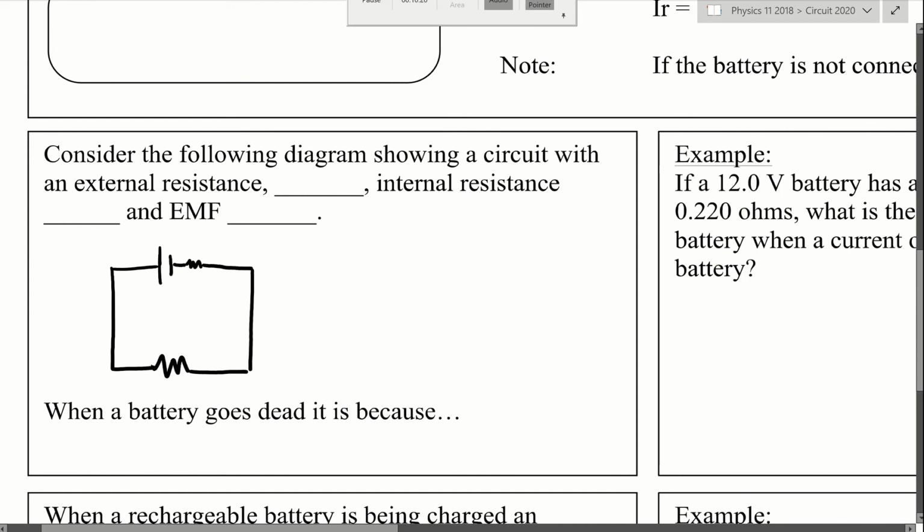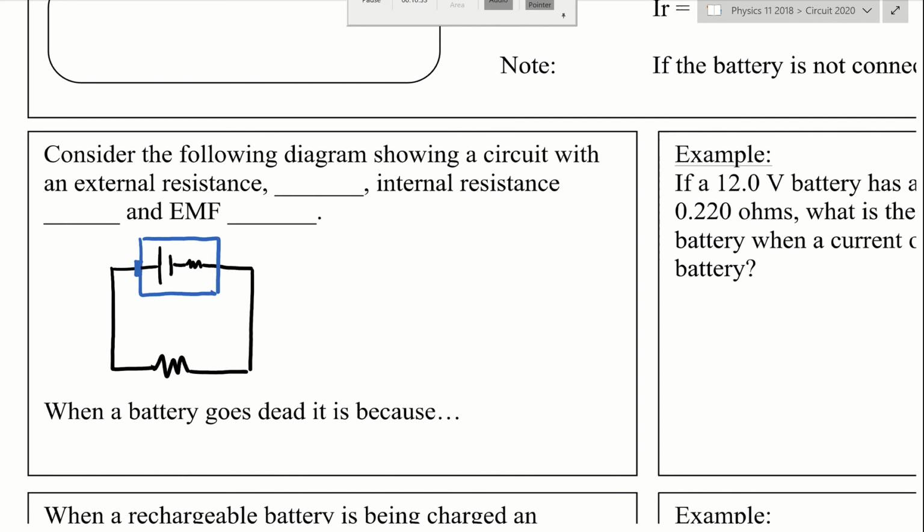Okay, the battery is more like this, where there is a little bit of resistance inside. Now, the resistance inside is usually quite small compared to the rest of the circuit. But of course, if the rest of your circuit has very low resistance, for example, you forgot to hook up the wire to something, so the wire is just running back to itself, then that internal resistance is not small.